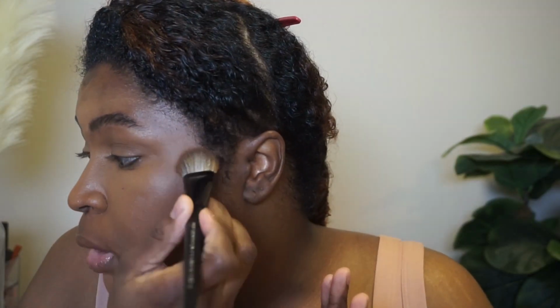If you hear any noise, it's literally my portable fan that I have right here beside me because these lights are bright and hot. Alrighty, let's bronze. Going in with Laguna bronzer, the cream, number 4.